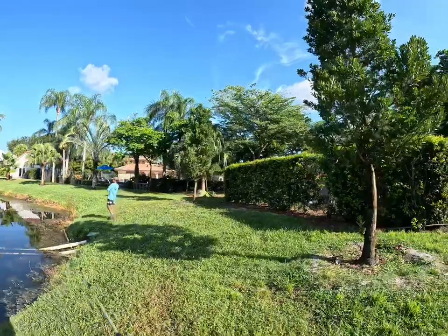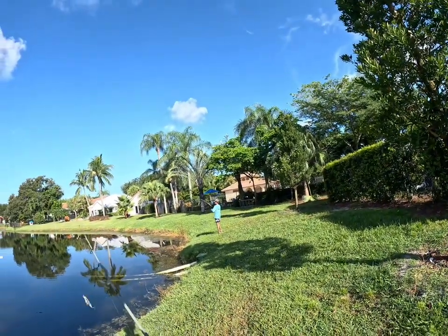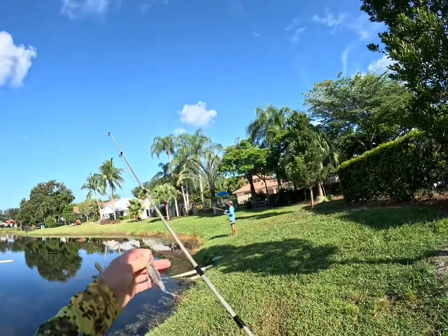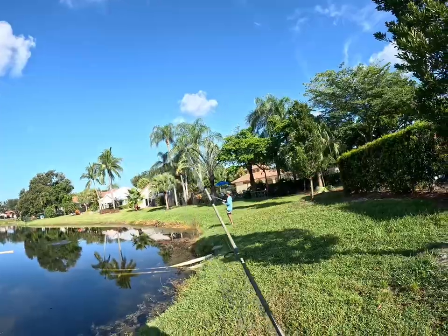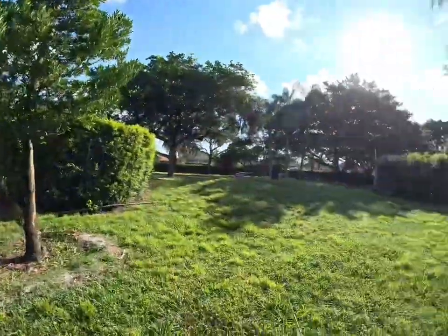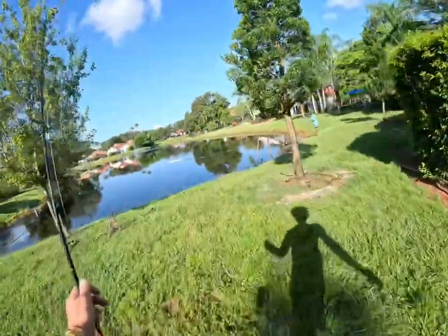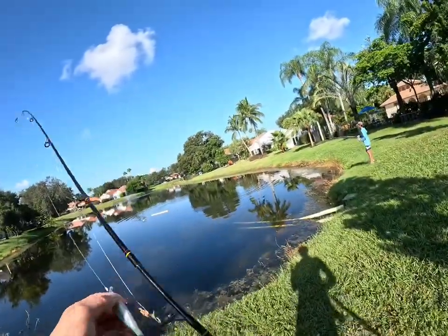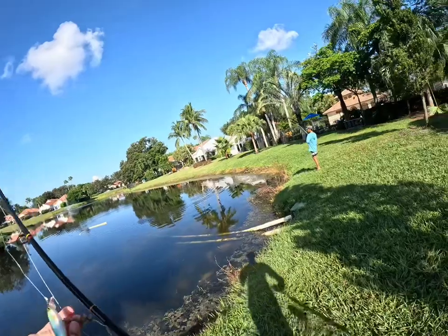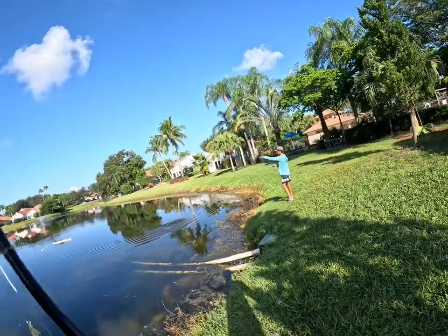He's got a big one. No, you got peacock. That's a big one. You got a big one. It looked huge when it jumped. Yeah, it's a big one. That one we can do a thumbnail.